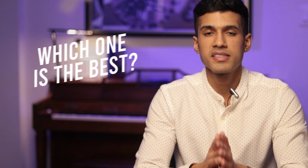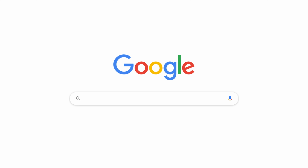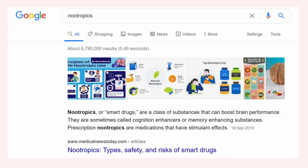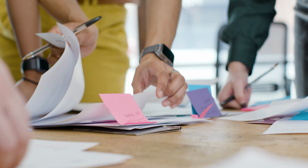So what are these two products? They're nootropic blends, meaning they've made a nice formula of a number of nootropic ingredients. Nootropics mean supplements or smart drugs that are going to enhance cognition, basically allow you to have a better brain. And a better brain makes you a more productive self and allows you to better realize your potential.